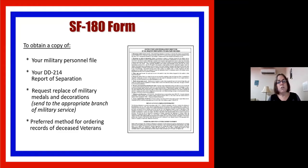Oh, another thing you can do with this request, whether you do it online or with the form, is that a veteran can replace their military medals and decorations if they had been lost. So that's another thing you can do through this service.